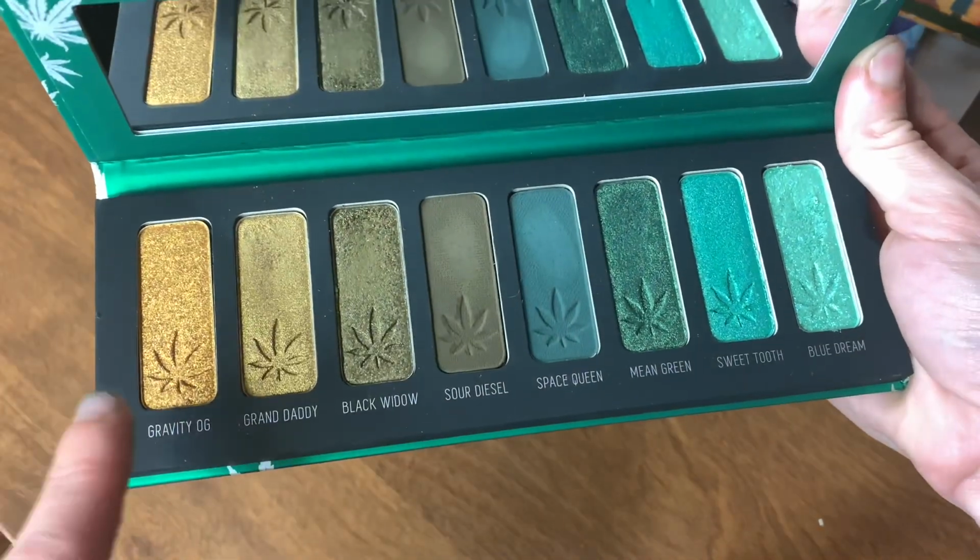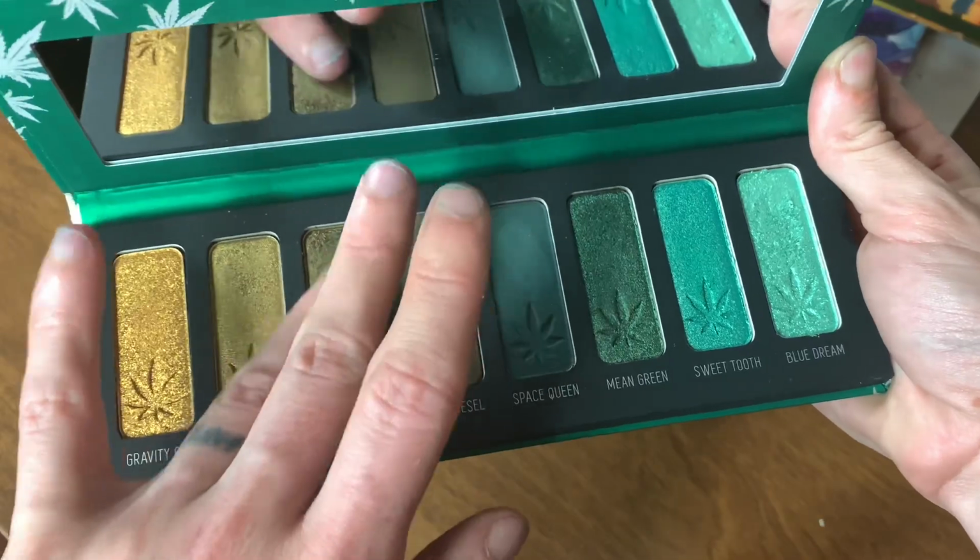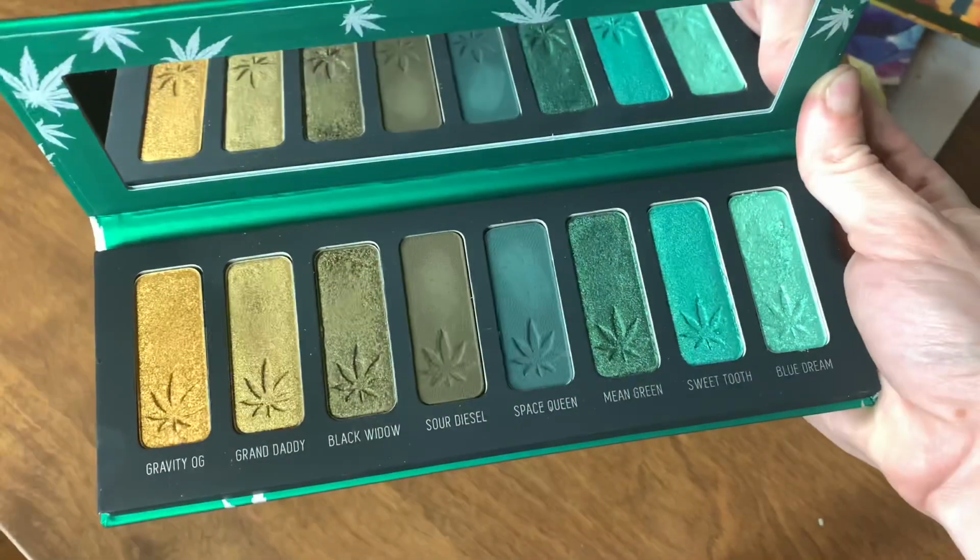It's so patchy. The shimmers are just so delicate, and they fall all over my face. They don't want to stick. I've tried glitter glue.